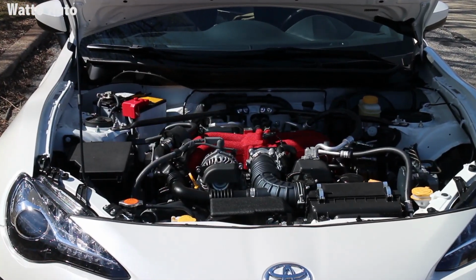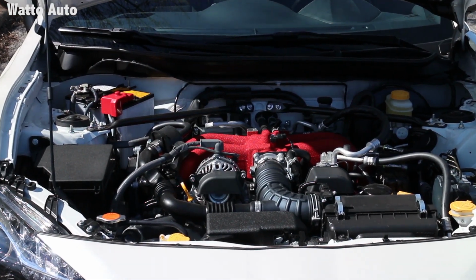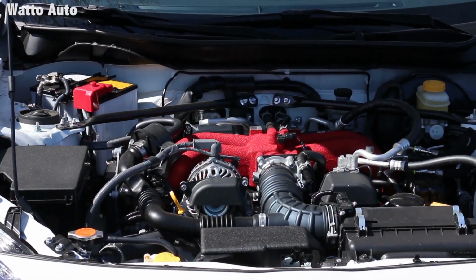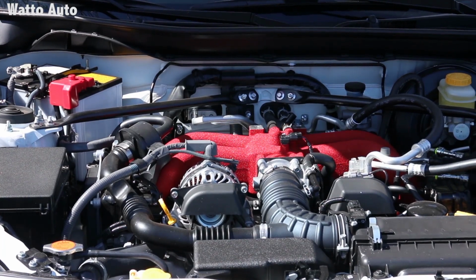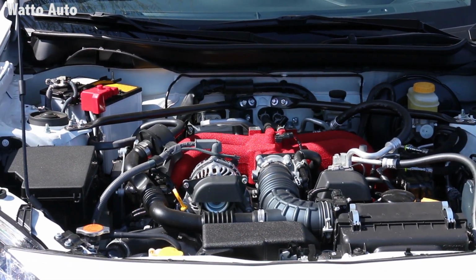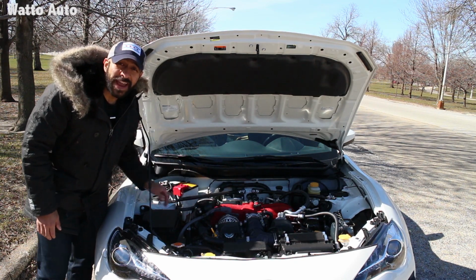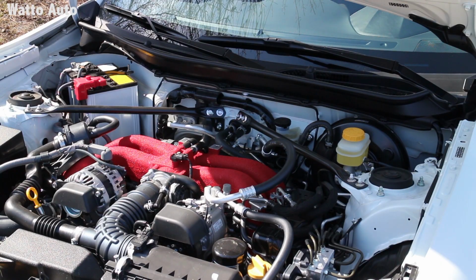The 86's motor is a 2-liter 4-cylinder horizontally opposed engine with 16 valves and variable valve timing. It puts out 205 horsepower and 156 pound-feet of torque. Power is routed through a 6-speed manual transmission, but you can also buy this in an automatic. The manual version of this car comes with an aluminum intake manifold, which adds 5 extra horsepower. This car comes with a Torsen limited slip differential, and the 86 also has a fully independent suspension, which not only improves handling, but also ride comfort.